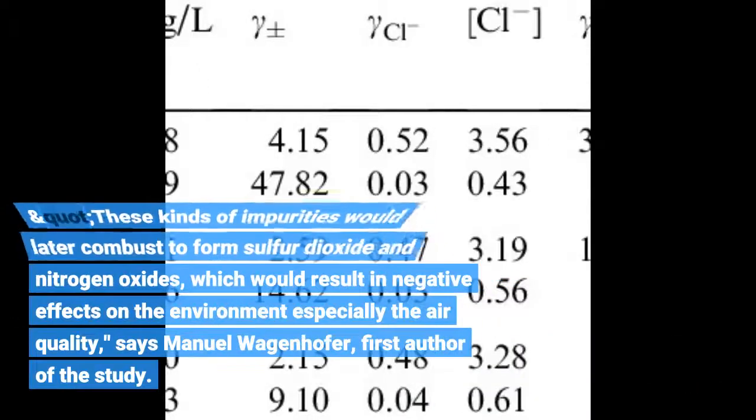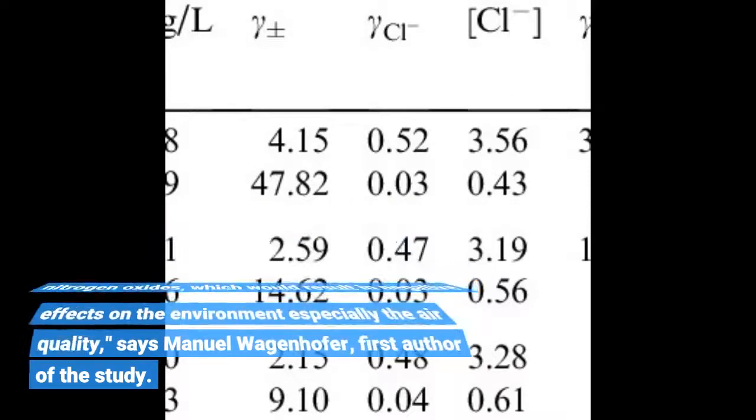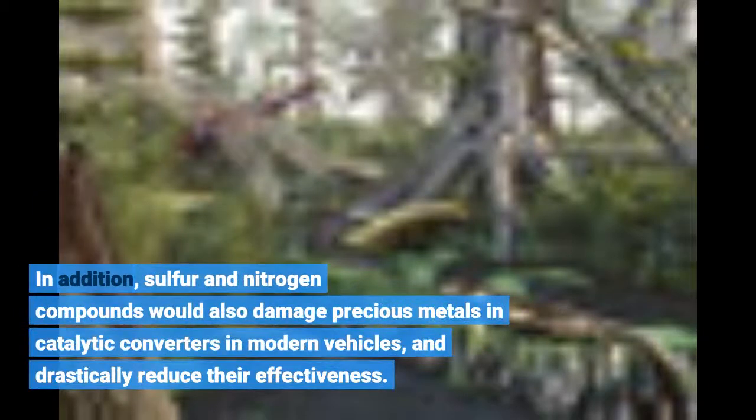These kinds of impurities would later combust to form sulfur dioxide and nitrogen oxides, which would result in negative effects on the environment, especially the air quality, says Manuel Wagenhofer, first author of the study. In addition, sulfur and nitrogen compounds would also damage precious metals in catalytic converters in modern vehicles, and drastically reduce their effectiveness.